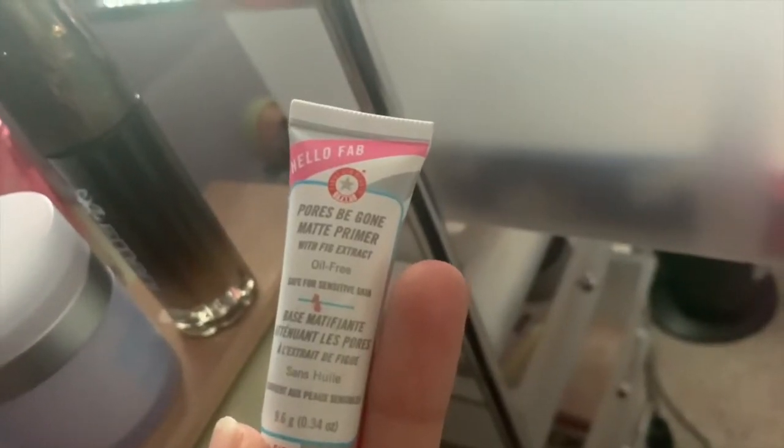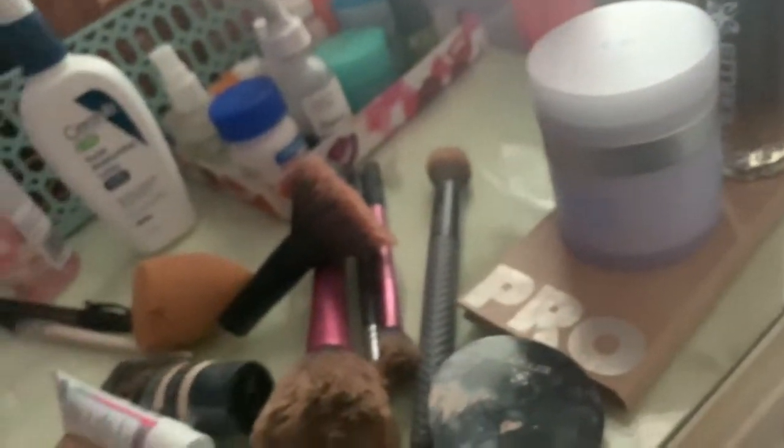And then I have a bunch of minis. So I have First Aid Beauty, which they're not cruelty free anymore, so I will be using that one up, probably in a project pan.